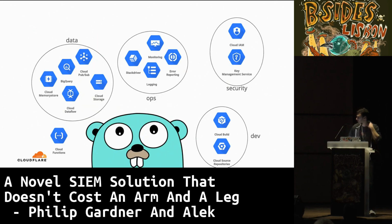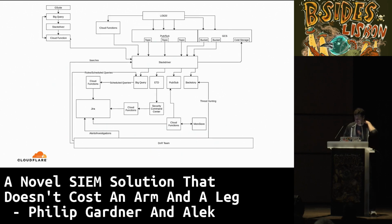And so we hopped onto GCP. We were kind of like kids in a candy store to start off with, just looking around at all these neat things that exist that don't require the maintenance of an underlying machine, and drew out this crazy chart. There was not a lot of rhyme or reason that went into this. It grew over time.